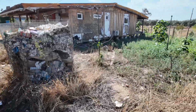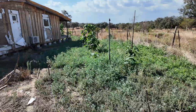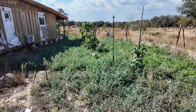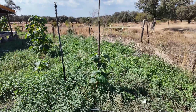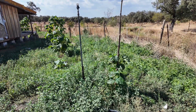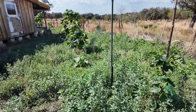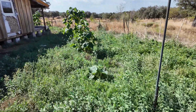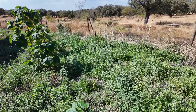And the other thing that I want to show you is here, thanks to the irrigation, the trees are growing. They have recovered from the initial damage, and of course there's a lot of other things growing. So soon I can come here and cut away again, because all this is biomass to cover the soil and make new soil.